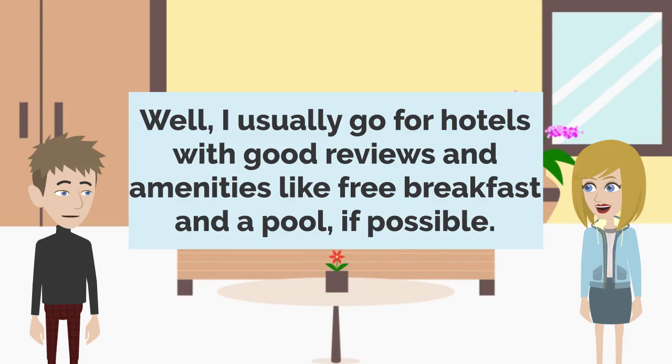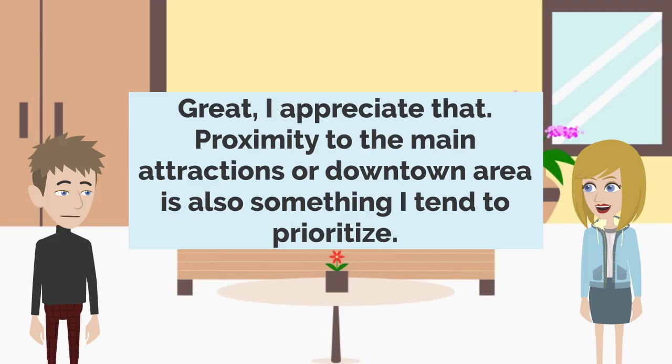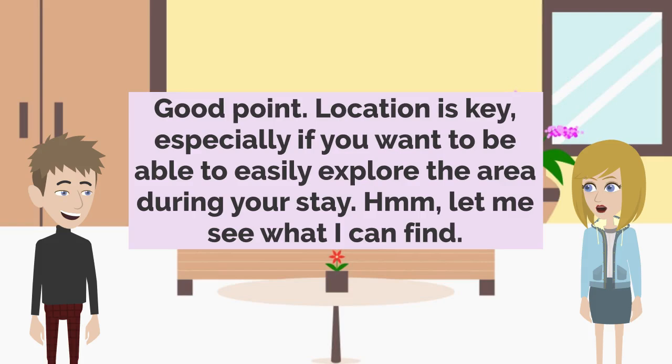Well, I usually go for hotels with good reviews and amenities like free breakfast and a pool, if possible. Excellent criteria. Those are definitely important factors to consider when booking accommodations. Let me think of a few options that might fit your preferences. Great, I appreciate that. Proximity to the main attractions or downtown area is also something I tend to prioritize. Good point. Location is key, especially if you want to be able to easily explore the area during your stay. Let me see what I can find.